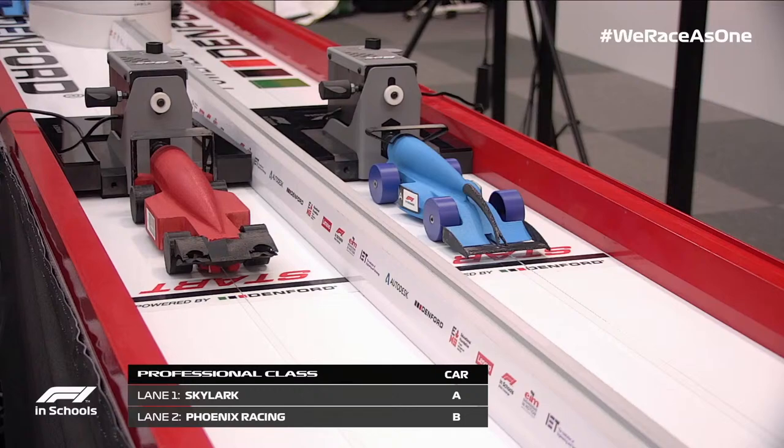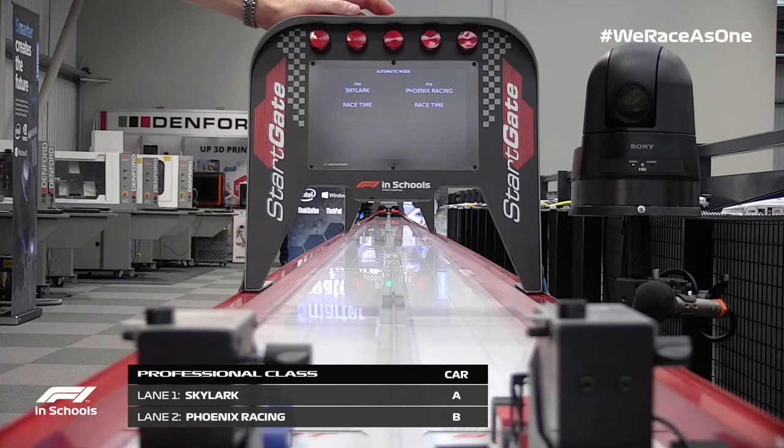Well, the cars are on the track. Lovely to see where the car was made. Let's get down to the racing. So SKYLARK is in blue and Phoenix Racing is in red. So let's get down. Oscar's ready to push the button and away we go.